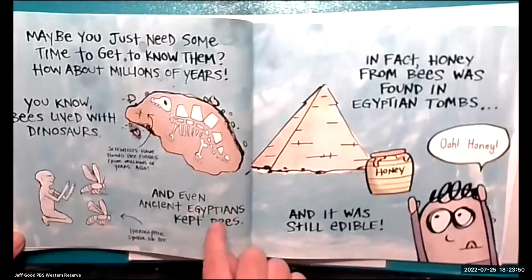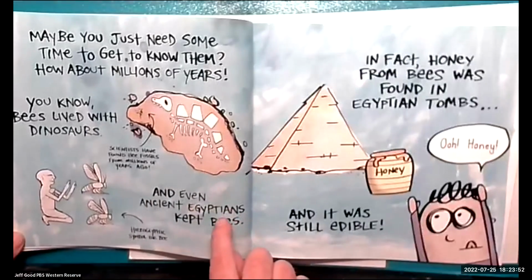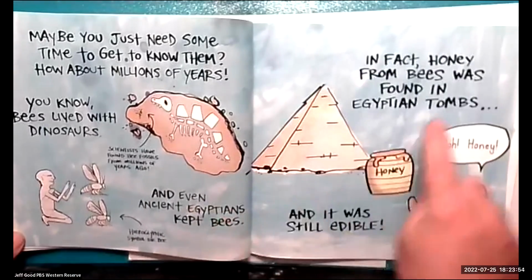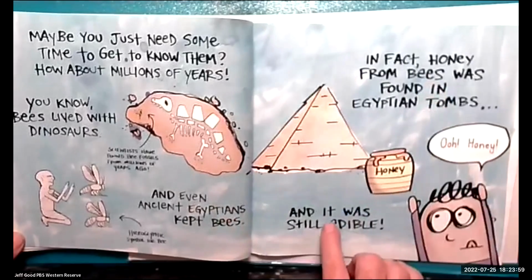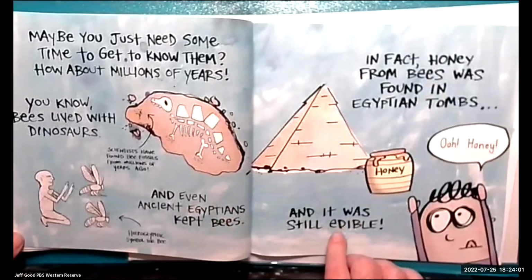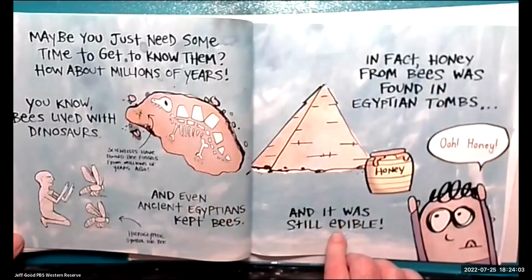Scientists have found fossils, and even the ancient Egyptians kept bees. In fact, honey from bees was found in Egyptian tombs. And believe it or not, it was still edible. And if you don't know what edible means, it means someone could still eat it.